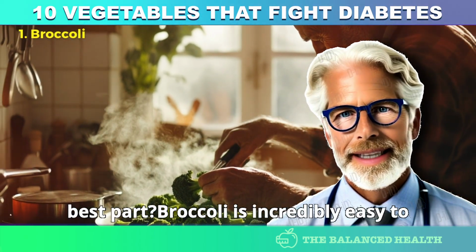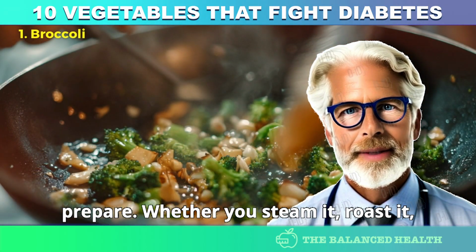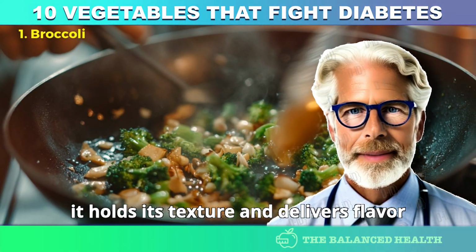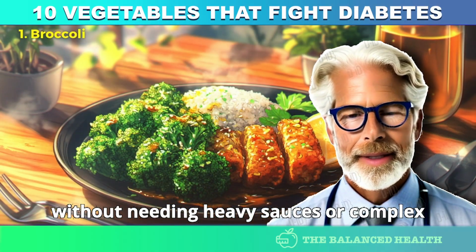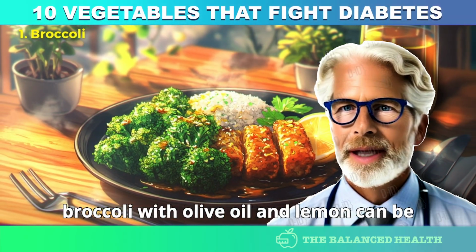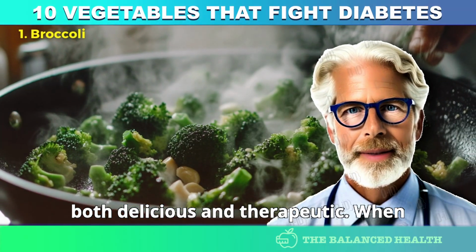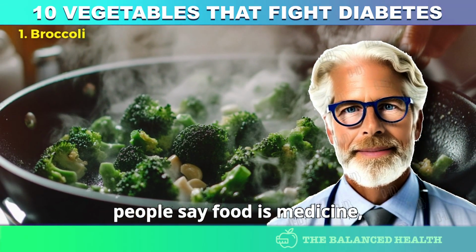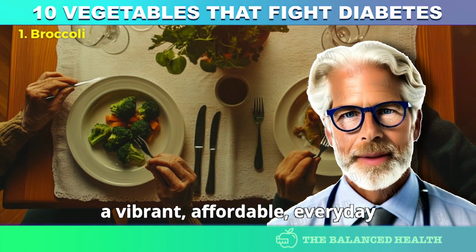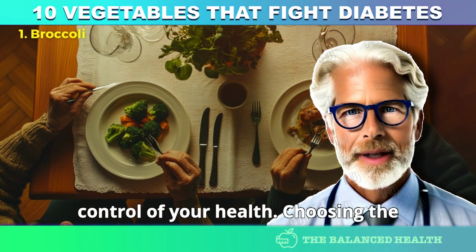And the best part? Broccoli is incredibly easy to prepare. Whether you steam it, roast it, stir-fry it, or blend it into soups, it holds its texture and delivers flavor without needing heavy sauces or complex recipes. A simple plate of steamed broccoli with olive oil and lemon can be both delicious and therapeutic. When people say food is medicine, broccoli is one of the clearest examples. A vibrant, affordable, everyday ingredient that quietly helps you stay in control of your health.